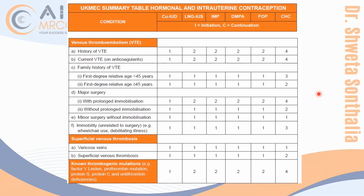What do you think? Those with cardiovascular problems. Those with a previous history of VTE, or asking about current VTE. Very good. So history of VTE, for sure you're not going to give. Current VTE, for sure you're not going to give. What else do you think?